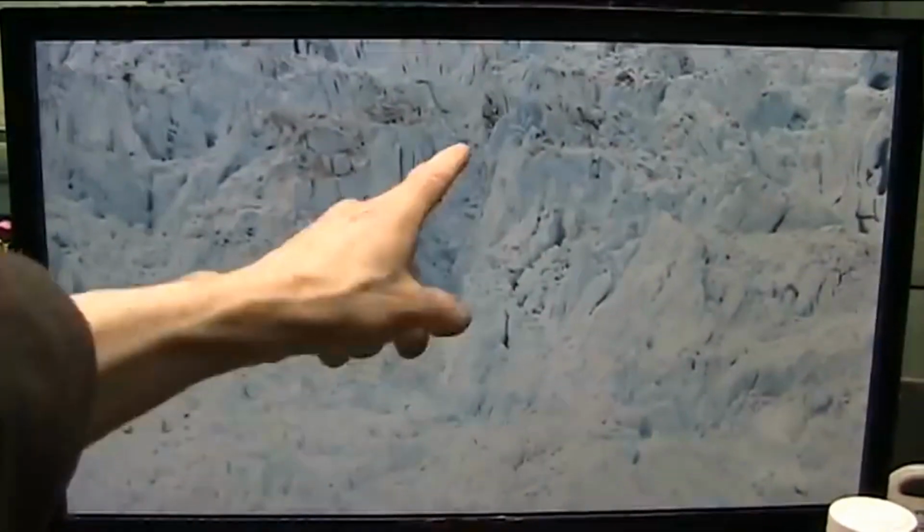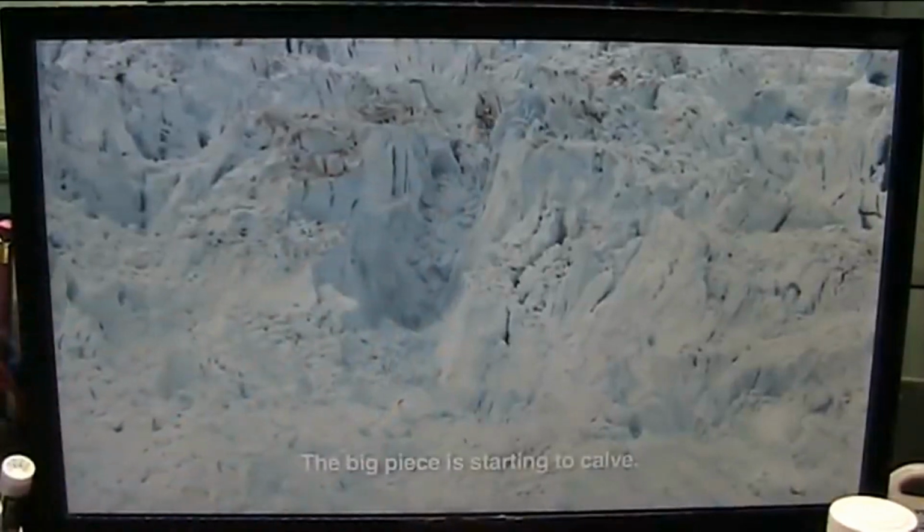Kind of, it's starting. Oh wait, Jim, the big piece is starting to calve. Let me call you back. And that is not small Okay, stuff. bye.